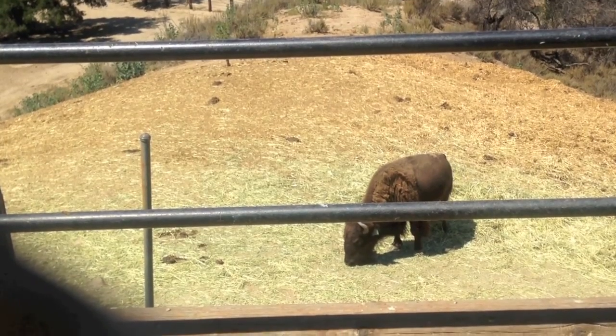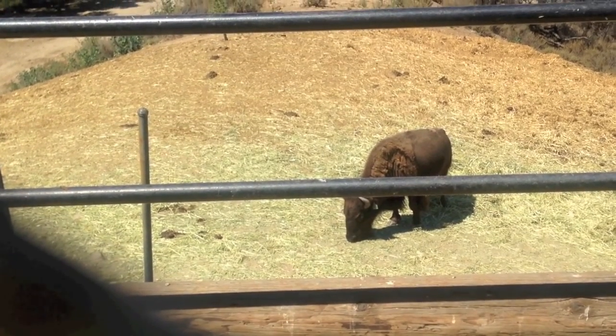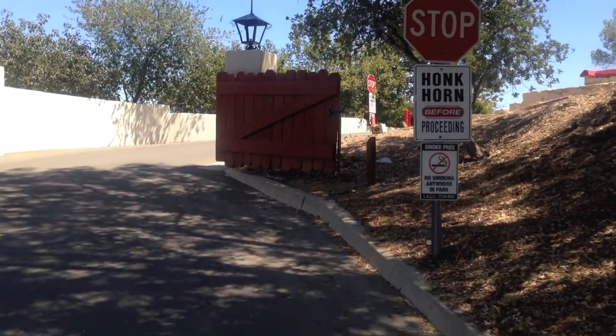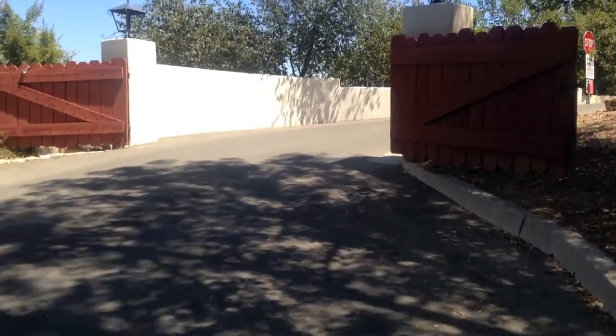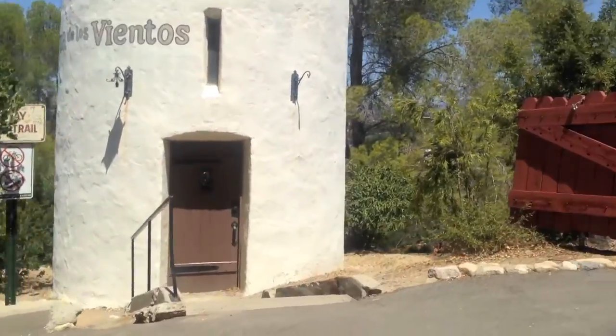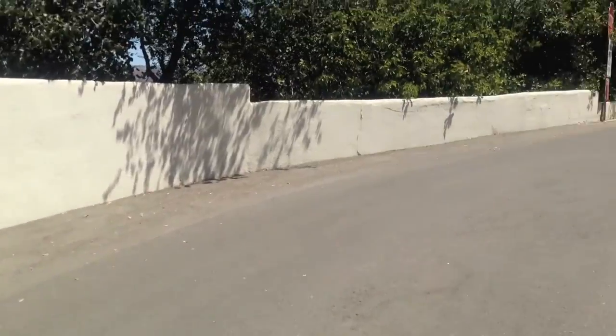Uh-huh. Okay, now we can proceed. There's a home. There's a guard tower. Yeah, let's go in there. Oh no, maybe later. Let's go to the home.